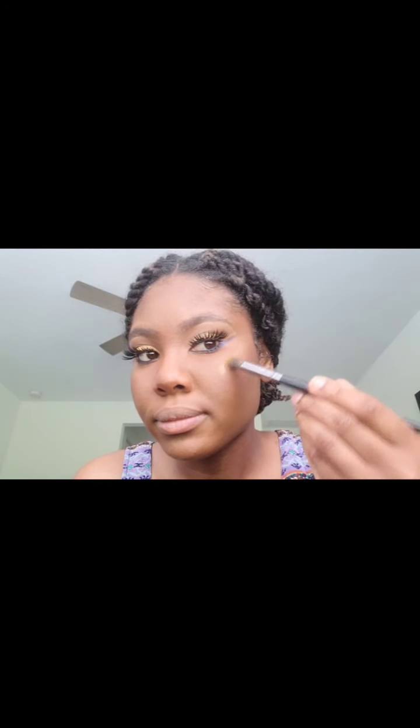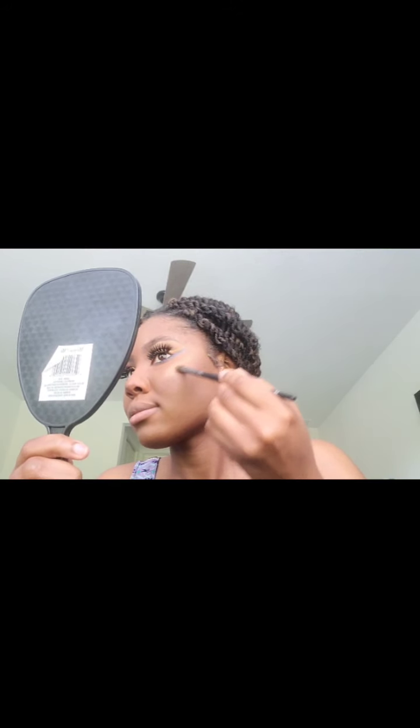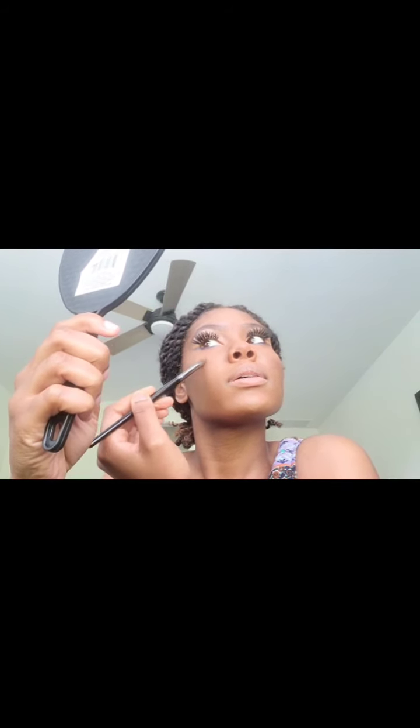Alright. Then I'm gonna go for my highlighter. It is called Eye Art Revolution, and it's in the shape of an apple. I'm gonna go in with this brush right here, those small dabs right here. Look at that. Talk to me nice. And I'm gonna do the same for the next side. Twice as nice.